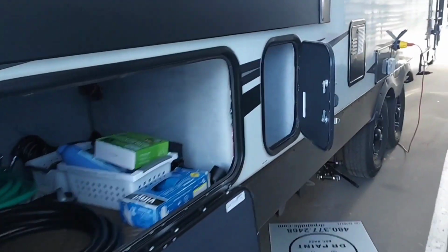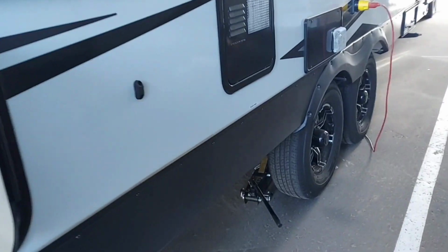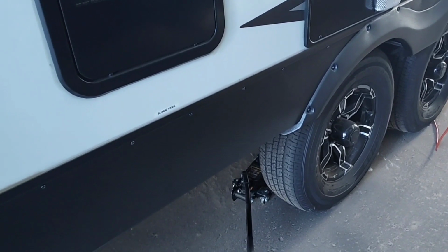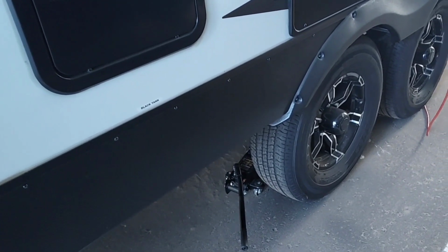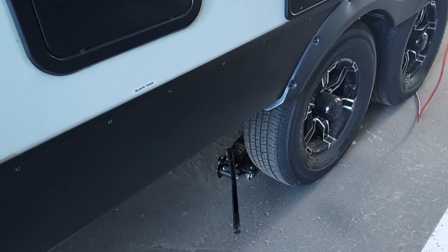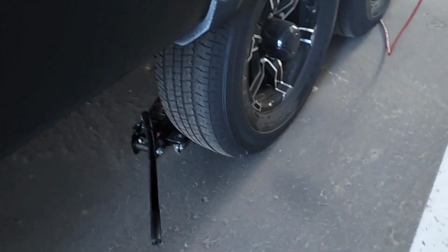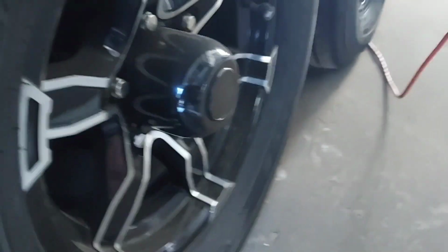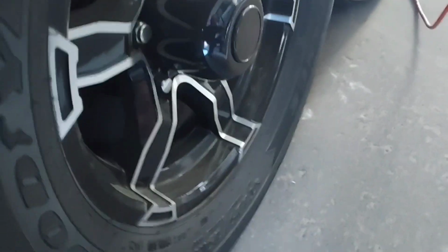So I thought I would show everybody how OCD I am about my trailer. I've had problems in the past with a motorhome with flat spotted tires about 12 years ago. So every 8-9 weeks I try to, this is only the second time I've had to do this because we take this out pretty regular, but we haven't gone since November. But I jack it up and rotate these.